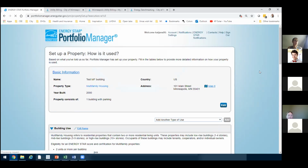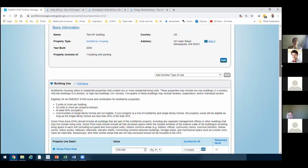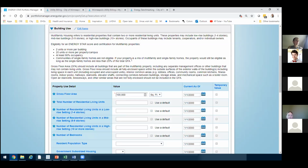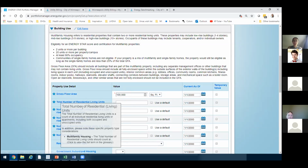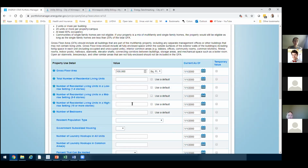Once you click continue, then you'll end up on a page like this. This is where you'll add additional details for each property type. So my building use is multifamily housing. Here, my gross floor area should be already pre-populated. Every one of these rows or metrics here that have a star by them are necessary for calculating the Energy Star score, so make sure to enter them here. If you don't happen to know the answers to these questions offhand right now, you can select use the default, and the default is calculated based on the square footage that you've put in.